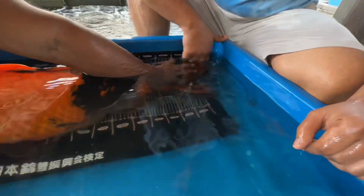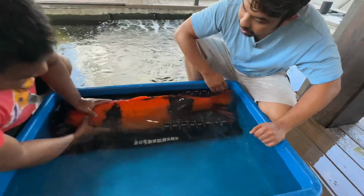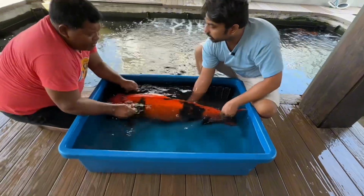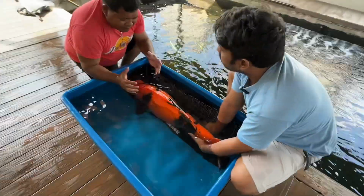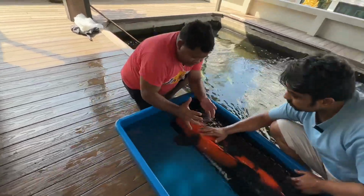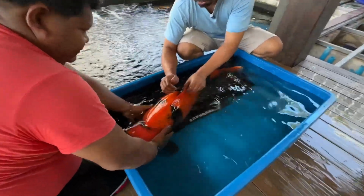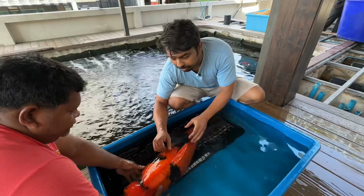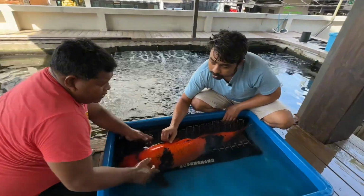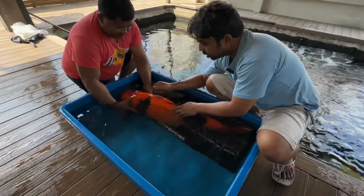So it's 90 over, 95 plus. Maybe 95 cm. This is female. When the koi grow up, the female gets bigger, longer and fatter. So female usually has a more fatty body and tends to get larger than males. But males are slim, smaller, right? Yes.